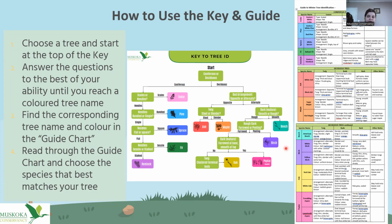So for using the key and guide, you'll start off with the key. It's sort of like a flow chart. So you'll start at the top where it says start. And the first question it asks you is whether you're looking at coniferous or deciduous.